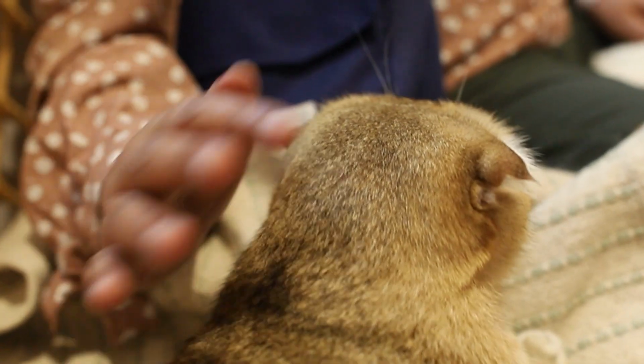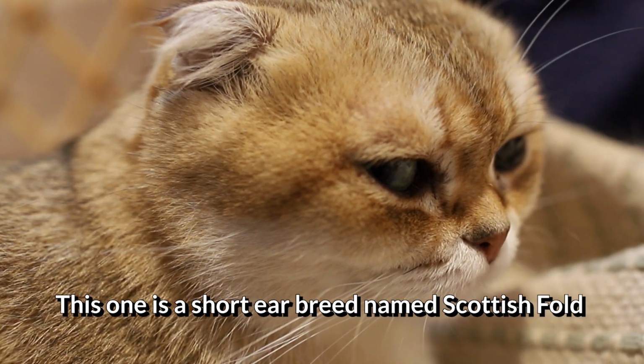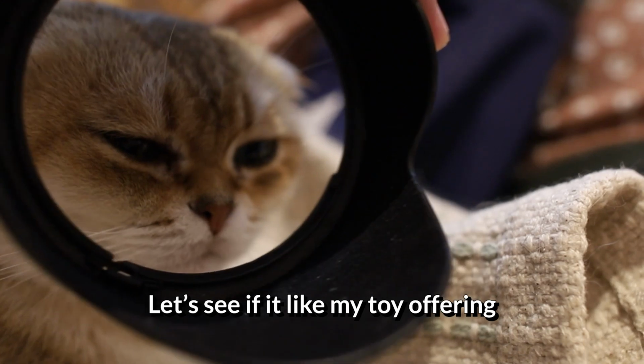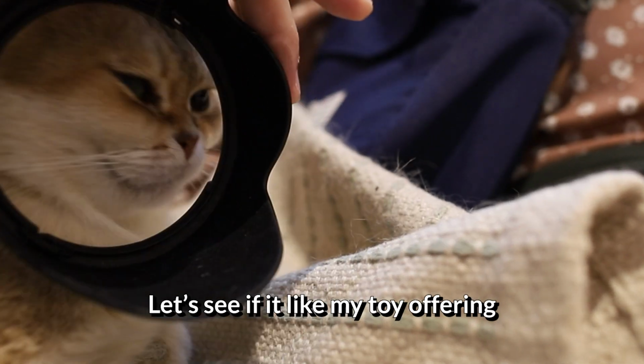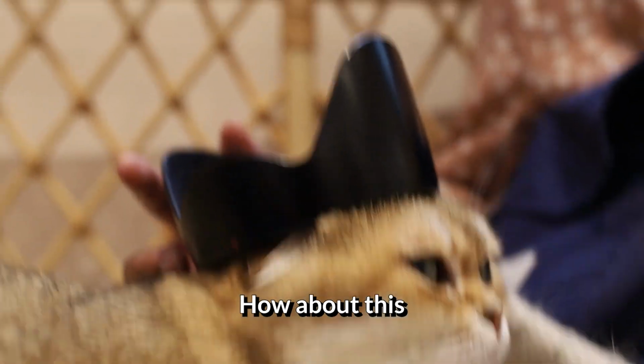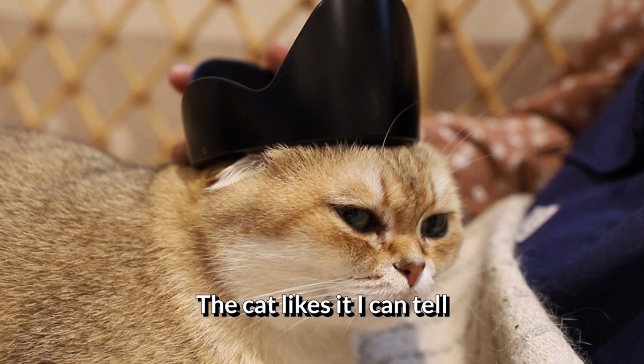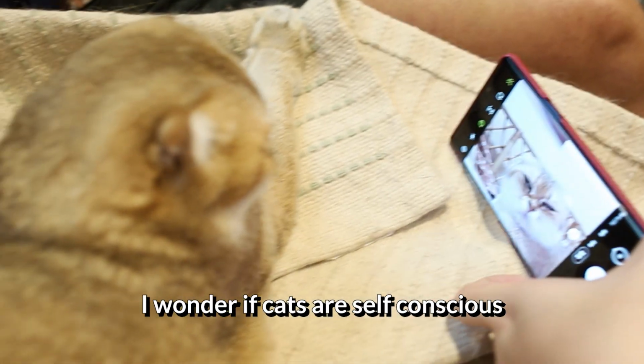This one is a short ear breed named Scottish Fold. Let's see if it likes my toy offering. How about this? The cat likes it, I can tell. I wonder if cats are self-conscious.